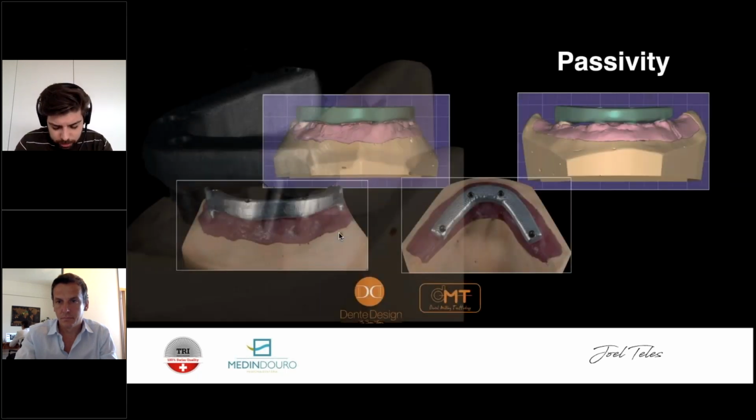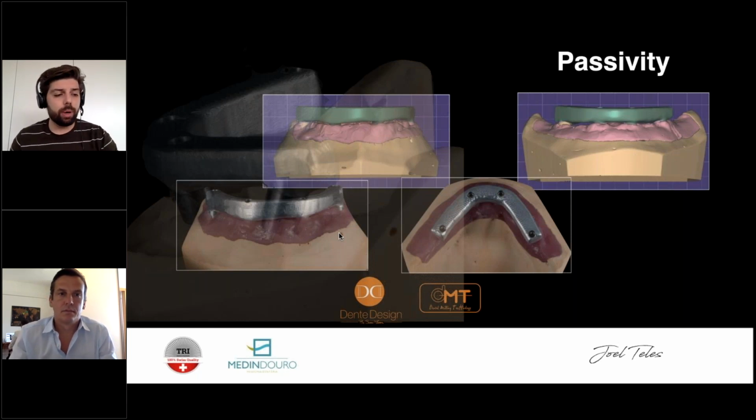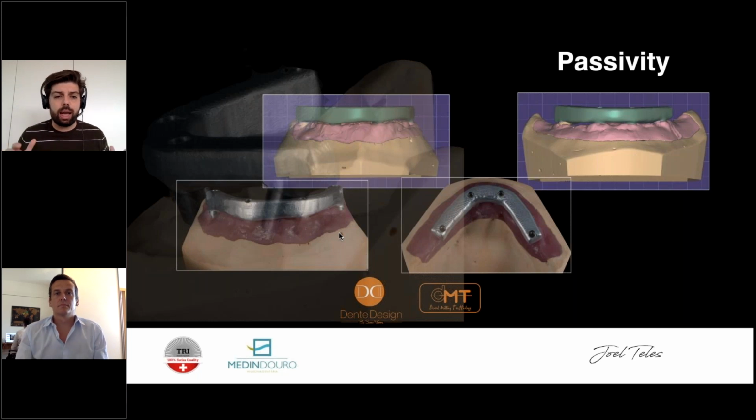Again, a lot of questions about this. This serves no purpose whatsoever afterwards, except for trying passivity. This is the point for me, especially if I'm dealing with monolithics, where I need to be absolutely sure that everything is passive. And the only way I can be sure enough is if I do this.